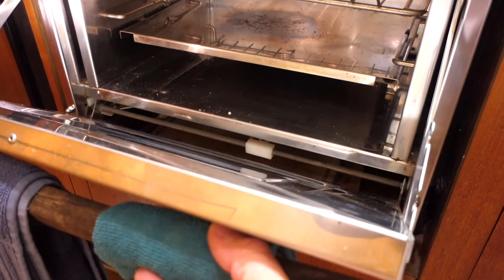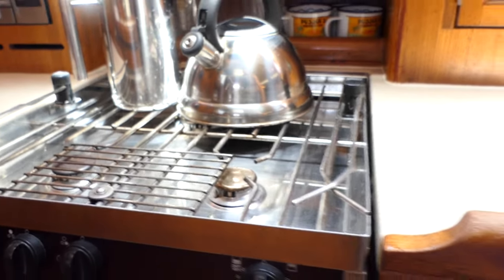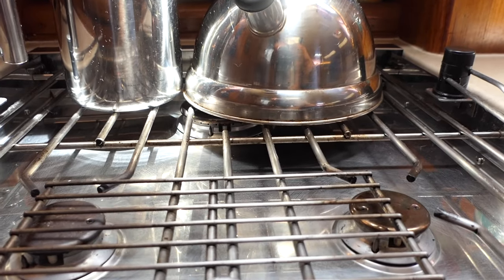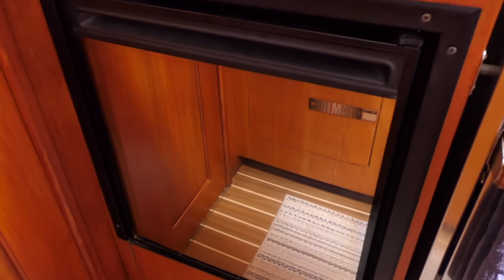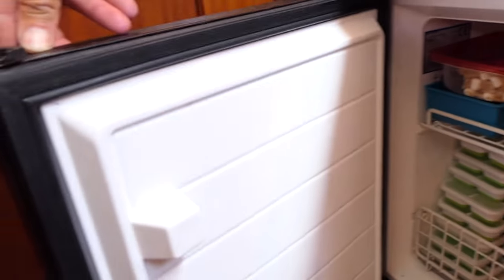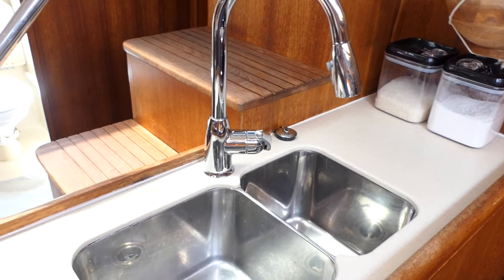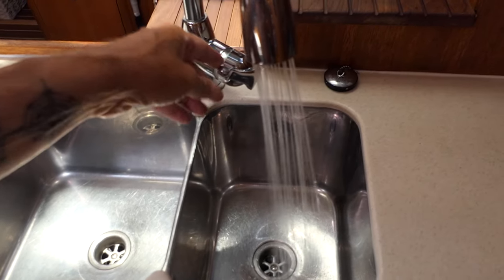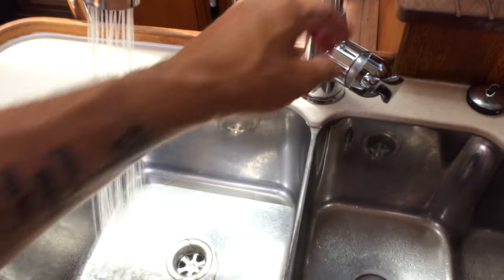The Force 10 three-burner stove and oven is fueled by propane and was refurbished in spring of 2021 with all new distributors and caps. The front-loading Coolmatic freezer has tons of space for all your frozen goods and plenty of ice cube trays. All countertops throughout the boat are Corian. The double stainless steel sink is huge and is equipped with a stainless steel faucet and sprayer, new in 2019.